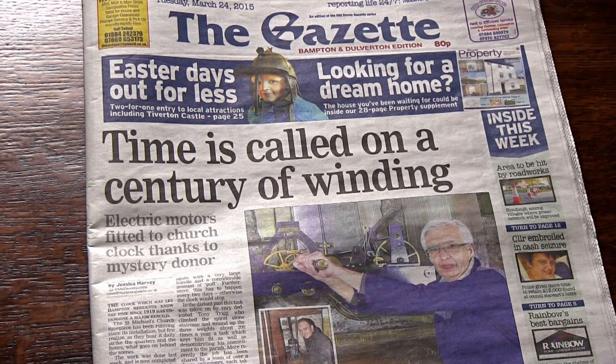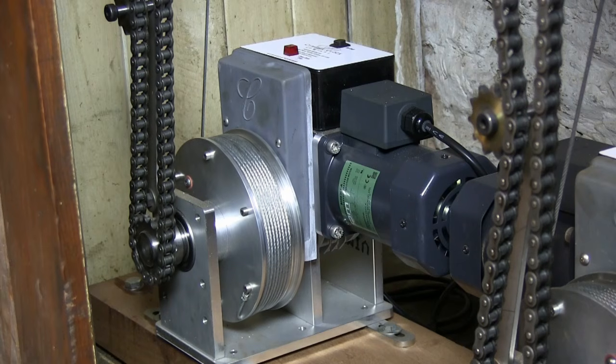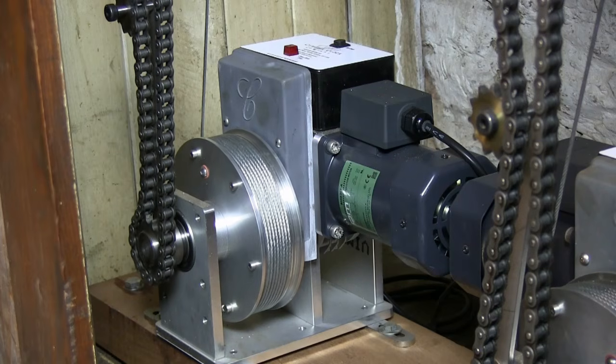But in 2015, things have changed. Modern technology replaced a team of 14 clock winders who have been working on a rotor system. 3 electric motors now wind up the clock. They are connected to the mechanism by chains, and the motors wind up the weights quite frequently.